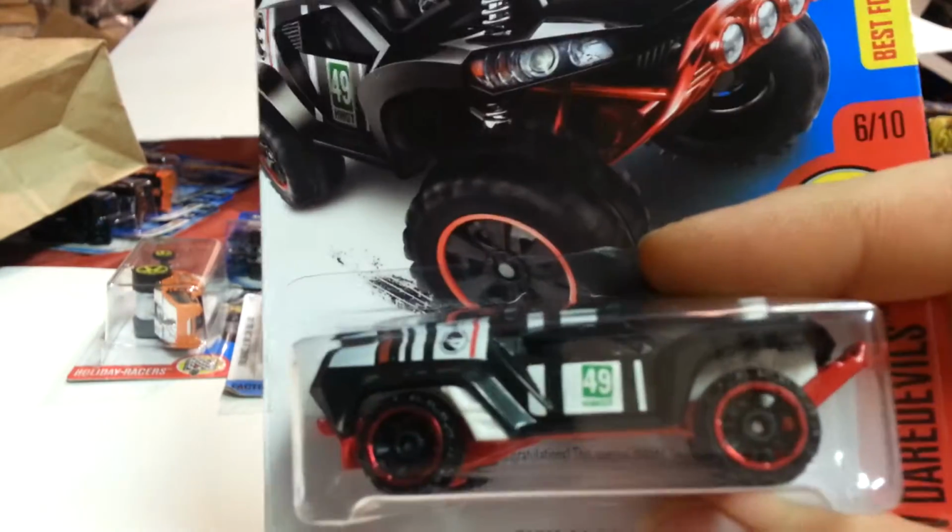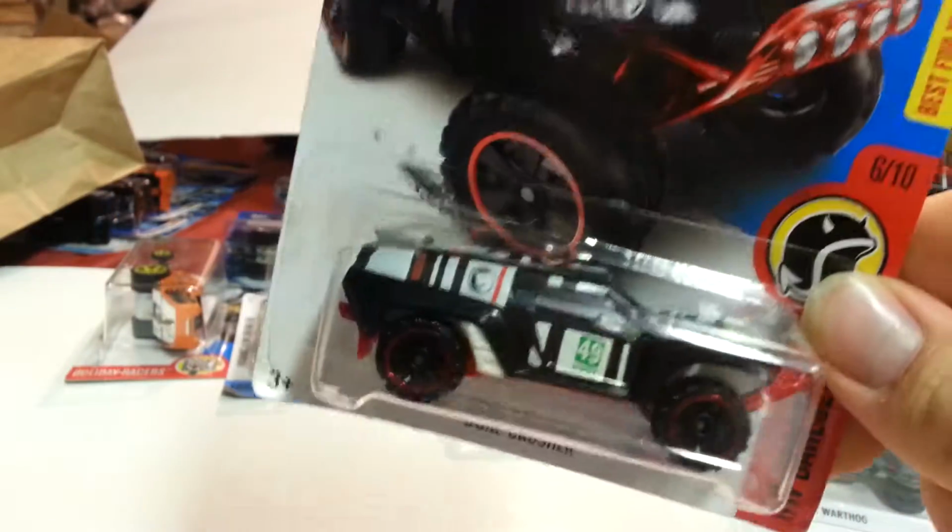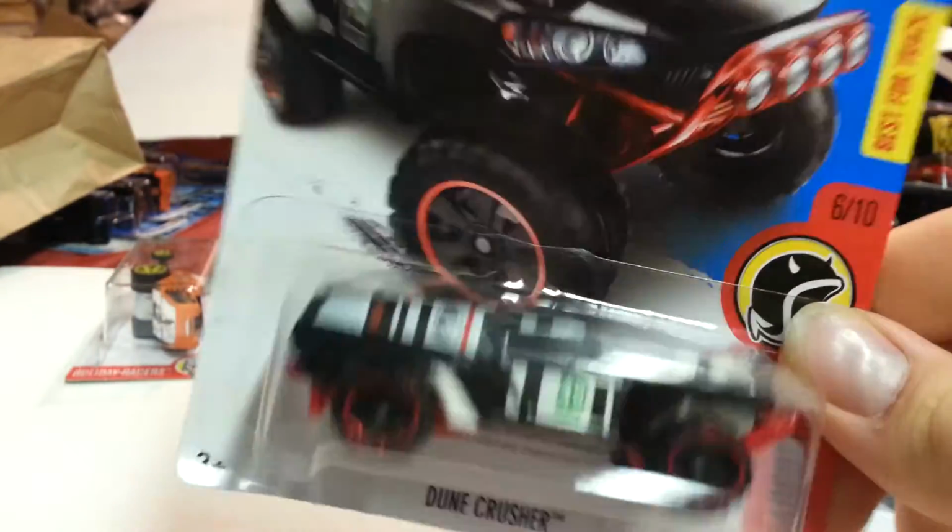I was thinking of maybe opening some of these treasure hunts, like the fantasy models, because they're not really as rare as supers. And if I would ever sell them off, these were probably not worth as much.